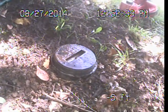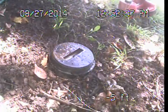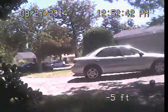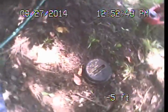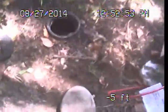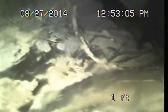So I'm going to be performing today's examination from the 4-inch main sewer line cleanout we found over here on the left side of the structure. This is as you come from the front, kind of walk into the neighbor's driveway area, just outside of the sub-area access here. Down on the ground you'll see this 4-inch cap. We're going to drop in and push out through the backyard to a public sewer running along inside the alley, or under the alley I should say, behind the property.